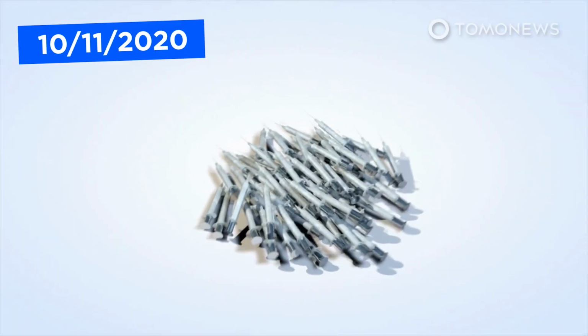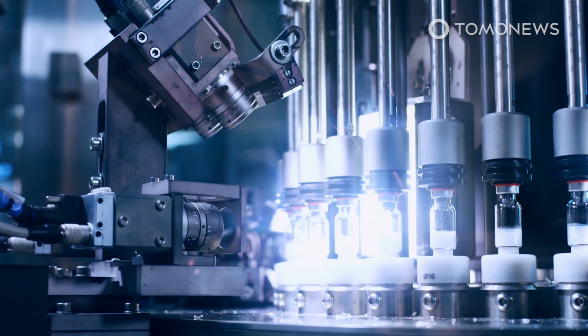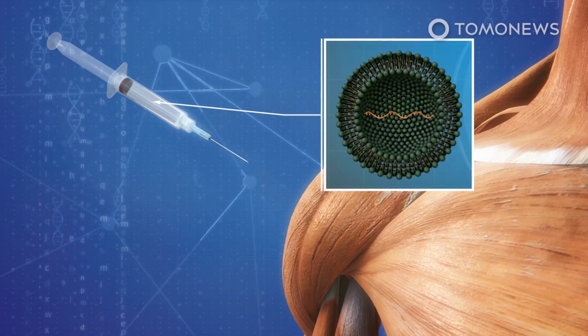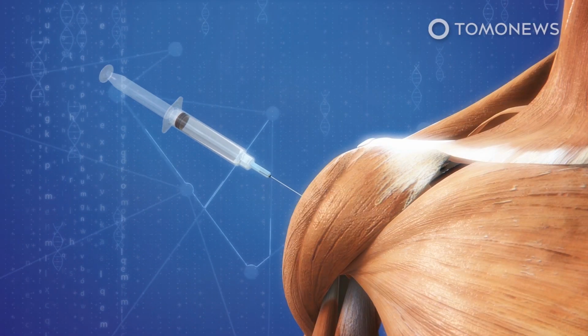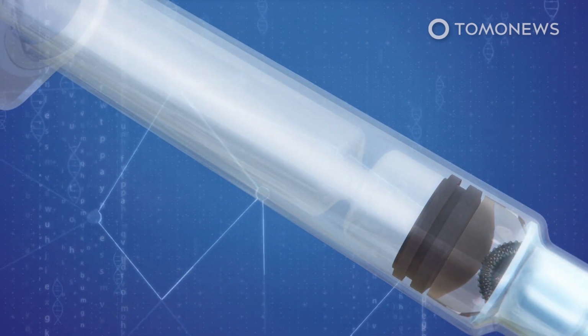Pfizer and BioNTech announced on Monday, November 9th, that their coronavirus vaccine is more than 90% effective in preventing COVID-19 in those who have not previously been infected with the virus. Here is how the vaccine works. An mRNA vaccine is based on the genetic sequence of the novel coronavirus and not the actual virus. mRNA is short for messenger RNA.